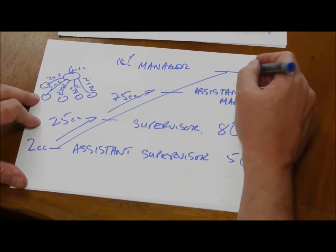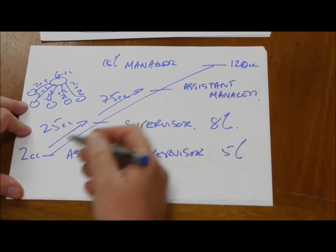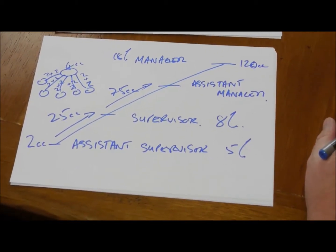To get to manager, 120 case credits over any 2 consecutive months. But the same applies. You can do it in 1 month. You can do it in 1 week if you want to. It depends how hard you want to work, how quickly you want to go for it. But 120 case credits is 5 people getting to supervisor. So by helping these 3 people and then helping a couple more get to supervisor, maintain that volume, then move through the marketing plan, that's going to get you to the position of manager yourself.